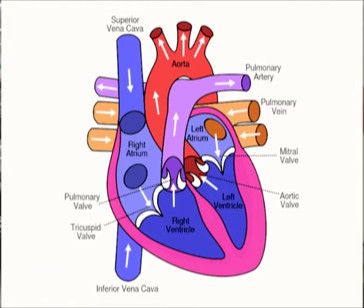From here, blood passes through an opening into the left ventricle through the bicuspid valve. Most blood flows passively into the heart while both the atria and ventricles are relaxed. But toward the end of the ventricular relaxation period, the left atrium will contract, pumping blood into the ventricle. This atrial contraction accounts for approximately 20% of ventricular filling.